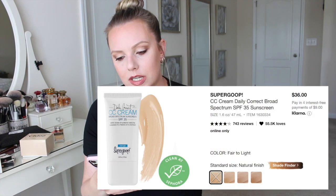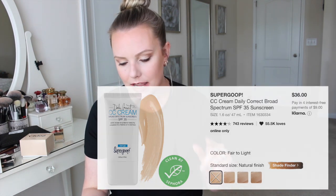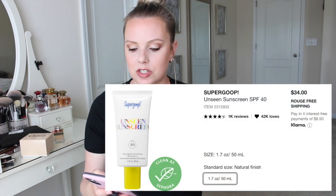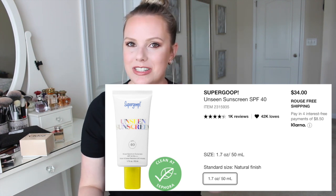I asked you guys on Instagram and a couple of you recommended these Super Goop. So I did pick up these Super Goop. There's 2 of them. There's the CC Cream, which is a tinted moisturizer. That one had really high ratings. And then there's also the Unseen Sunscreen SPF 40, which is like a primer and a sunscreen all in one, which is like, what? Totally a new concept to me. So I'm excited to start trying SPF. It's about time, right?